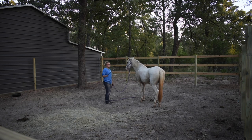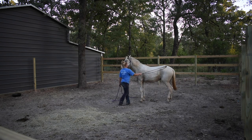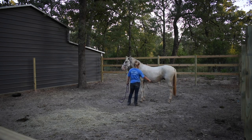Pretty soon I'm going to want to touch those legs. And, going to test what I can touch. Pretty much once you get them used to something being flung at their legs and something solid touching their legs, then you have a pretty good feeling.